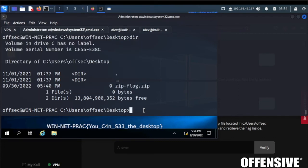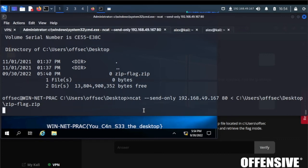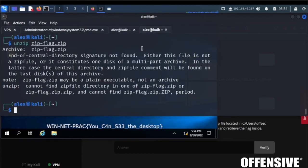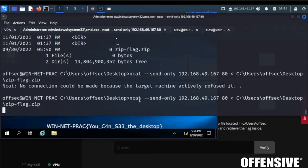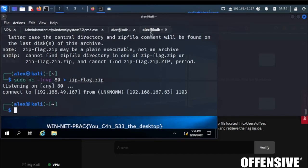There's our zip flag. Let's try our command one last time. Perhaps that is why it was not sending anything over. It received the connection but actively refused it. You know, folks, it would probably help if we set up our listener first, huh? Let's give this one more try, because I do believe this is the right solution now that we're in the right place. And sometimes it's just being at the right place at the right time. And if you're not, folks, that could be a problem.